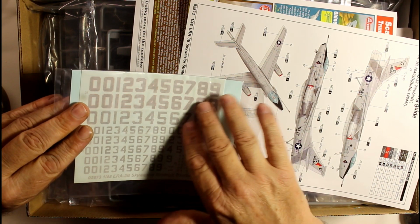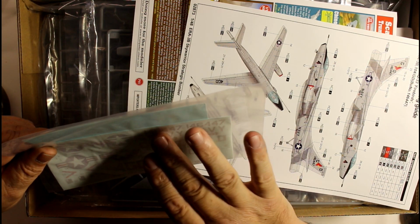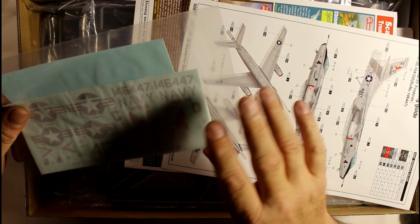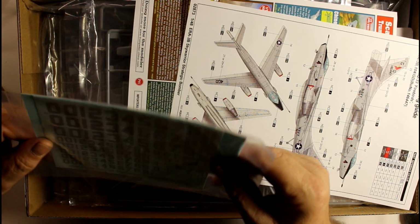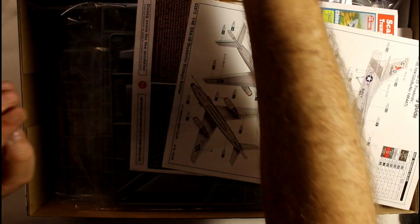And I know the other day I ran my finger over my friend's decals to feel them, and they're nice and smooth, they're nice and flat, they're not raised and they're not too thick, and they look very, very nice. But it's one of those things, guys, we're going to have to see when we actually put the thing together.